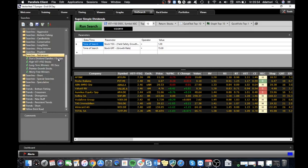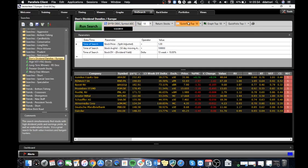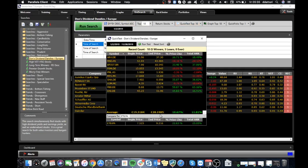First is Dawn Dividend Dandies, Europe. The search simultaneously finds stocks with a high dividend yield and earnings yield, as well as undervalued stock. It's a great search for both value investors and bargain hunters. See the stock price split adjusted has to be greater than 1. Stock average or 50-day moving average volume has to be higher than 100,000, and the dividend yield delta 13 weeks has to grow at least 10% over the last 13 weeks or a quarter. Let's do the search, quick test. You see a profit of 10.67, sorry. 5 winners, 5 losers.